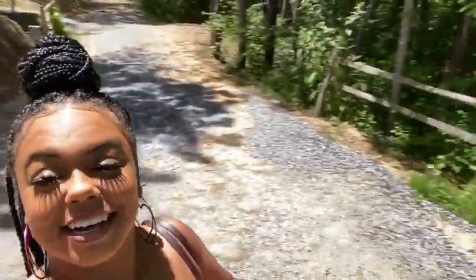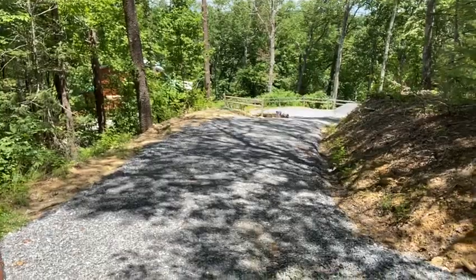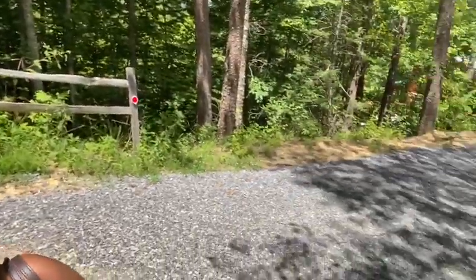I just wanted to show you guys how high up we are. Definitely when you guys book this trip, understand you're gonna be really high up in the mountains. So if you guys are scared of heights or narrow paths, this may or may not be for you guys. But as we go down the hill and the mountain, I'm gonna show you guys how it looks, okay? We'll be right back.